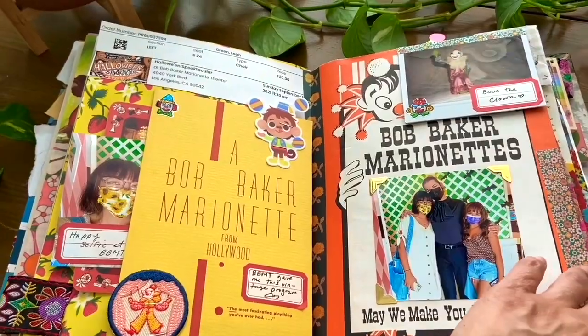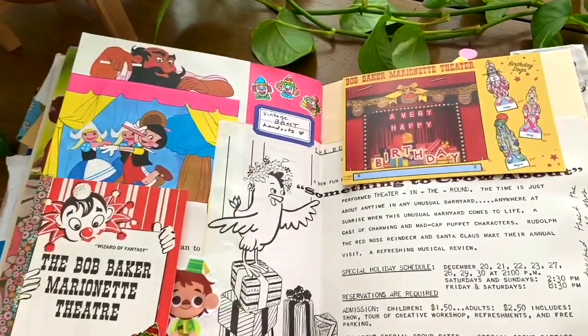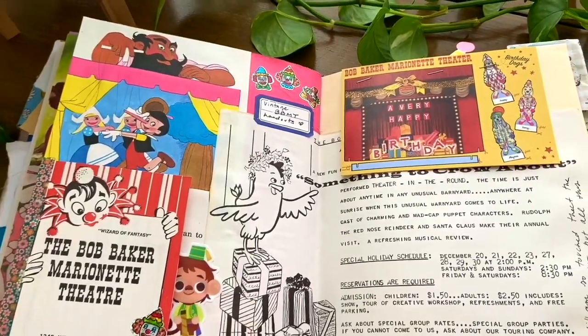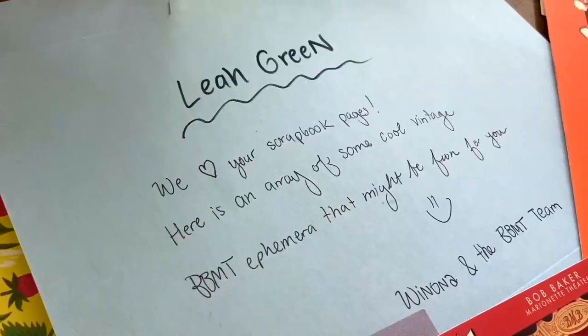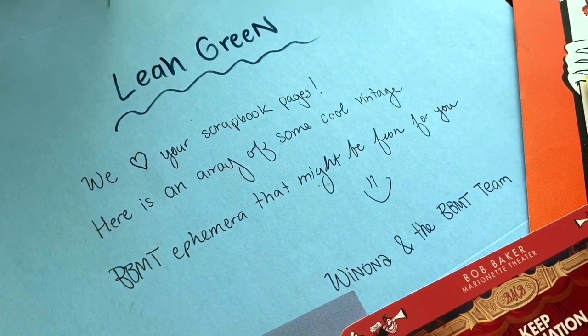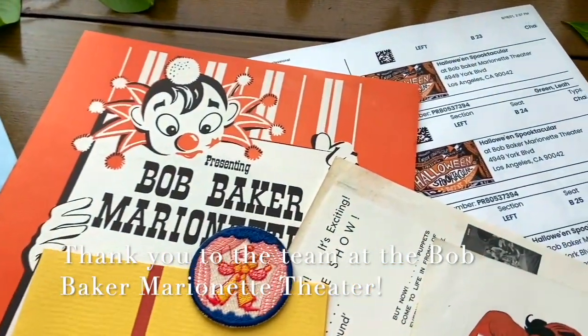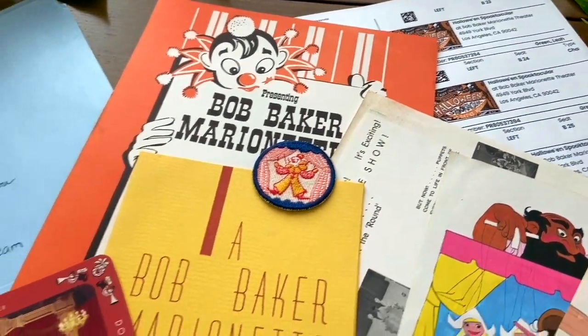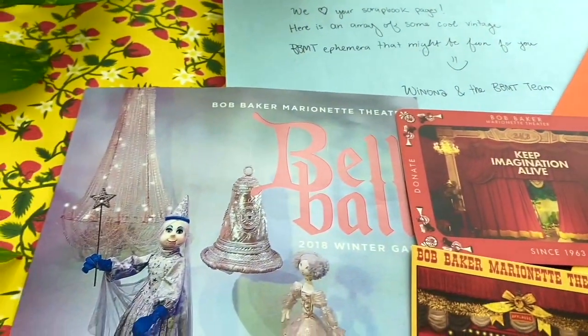Today's episode is going to be quite fun because I get to use my ephemera from the Bob Baker Marionette Theater in LA. We were able to go to the Bob Baker Marionette Theater Halloween show not too long ago, and when we got there, I was so surprised and excited because the team had put together an ephemera pack. I'm showing you a lot of it here in this shot.